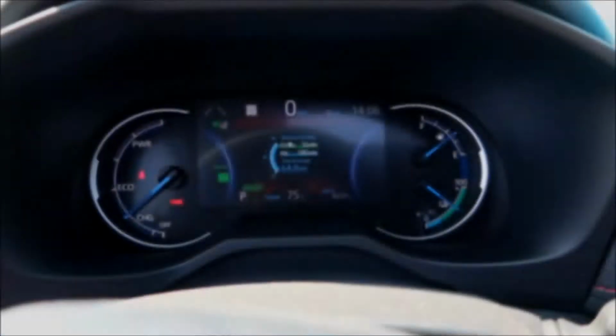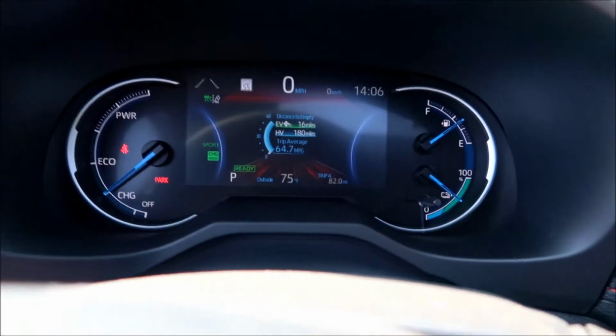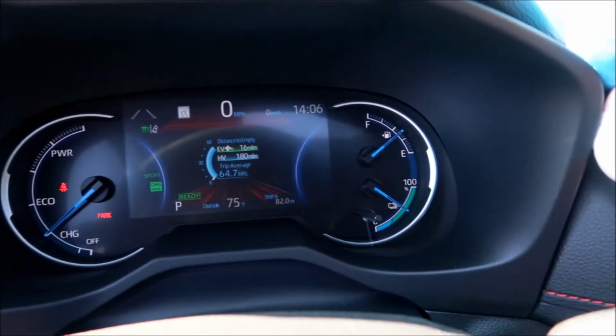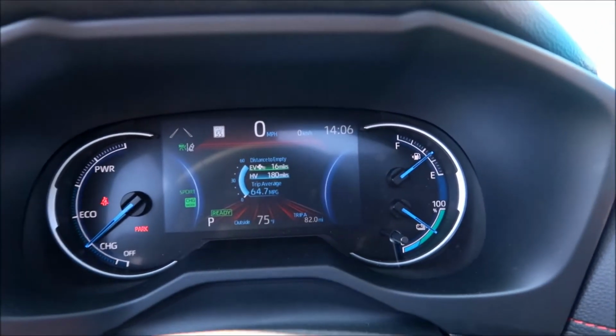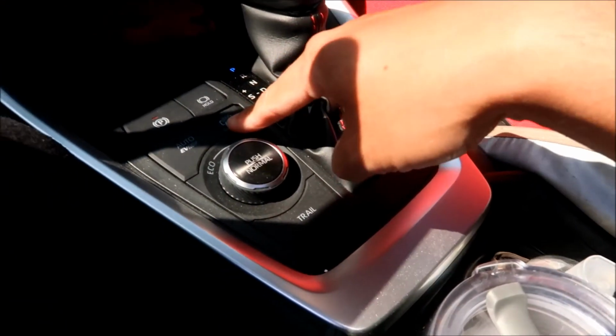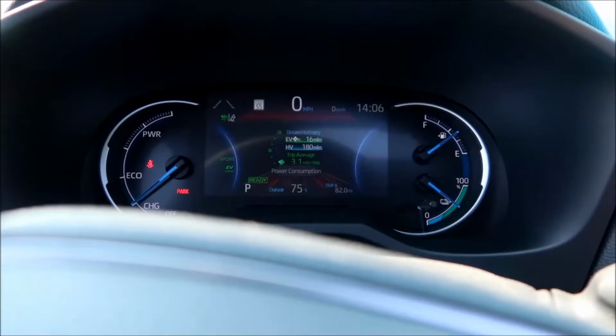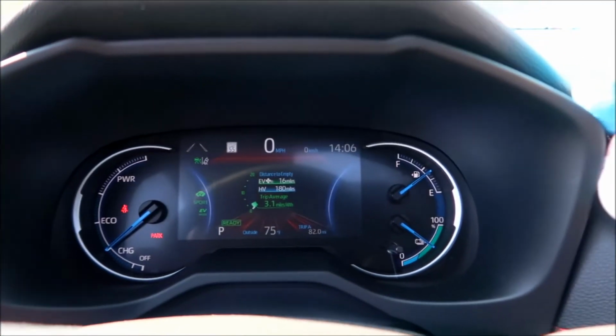All right, here's me here. So I've got 16 miles of EV range. All right, that's about half the charge. I'm gonna go shut the car off now, and I'll turn off the EV charge mode. Okay, there we go. Engine turned off. Now it's a little quieter. I kind of got used to the sound of it.